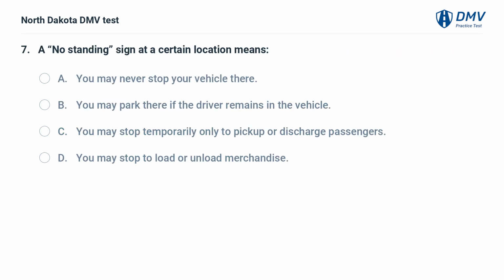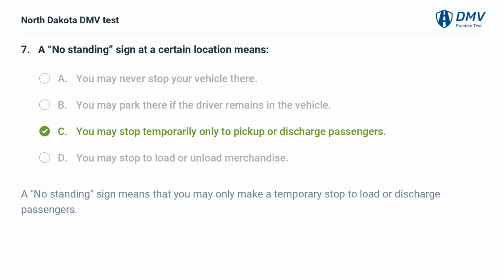A "no standing" sign at a certain location means: A. You may never stop your vehicle there. B. You may park there if the driver remains in the vehicle. C. You may stop temporarily only to pick up or discharge passengers. D. You may stop to load or unload merchandise. C. You may stop temporarily only to pick up or discharge passengers.